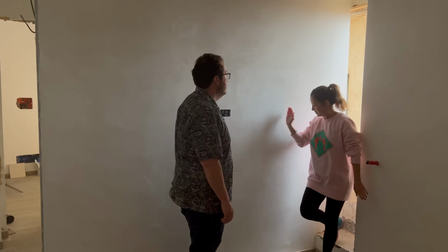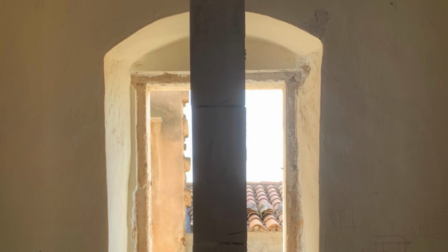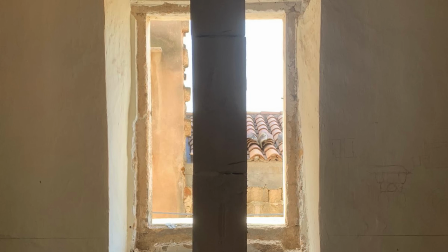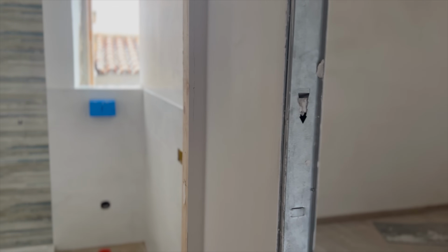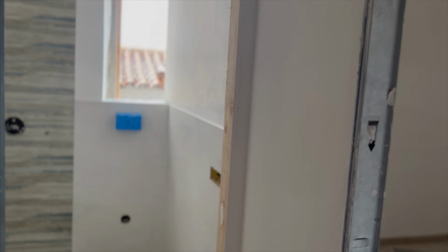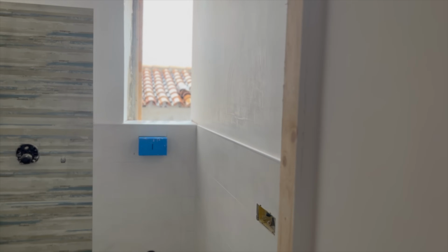This is like half of a window, the wall's like splitting it. Basically, we had one window here because the room was much bigger before we had the bathroom. So what's gonna happen now is, from the outside, it's gonna look like one window. Inside, it'll be two separate windows, so it'll be sort of a faux split window.